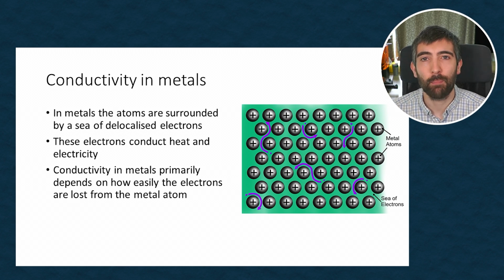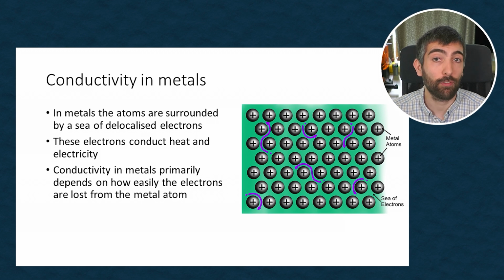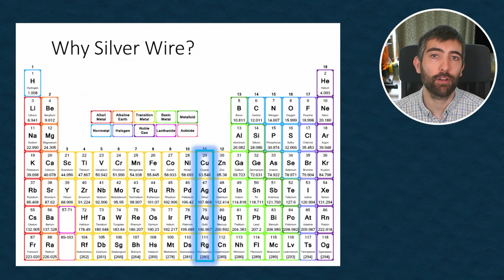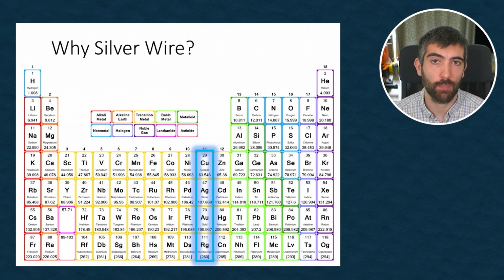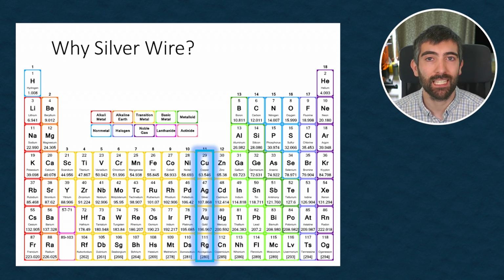So conductivity in metals primarily depends on how easily the outer electrons are lost from the metal atom and how easily they can therefore flow through the material. If we look at a periodic table, we can get a clue as to why copper, silver and gold are so conductive. They all appear within the same column in the periodic table, in the group of transition metals. And when we have multiple elements in the same column, we can be confident that they all have very similar configurations of their outer electrons. And it's that configuration of the outer electrons which is primarily responsible for why these materials are so conductive for heat and electricity.